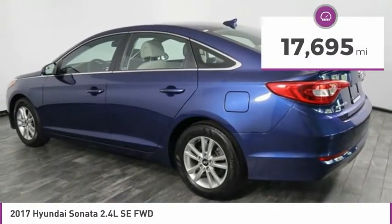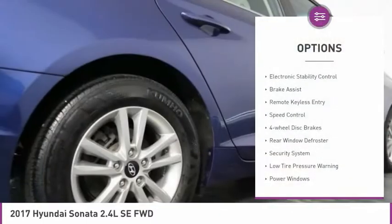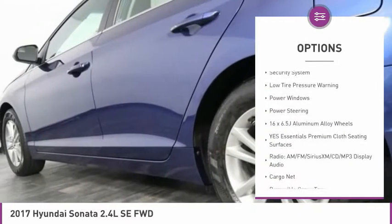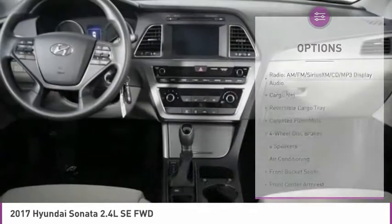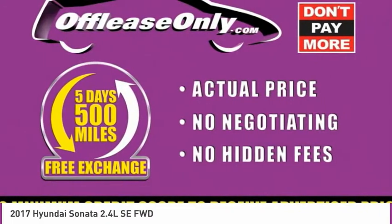This vehicle has less than 20,000 miles. Here are some of this vehicle's great options: electronic stability control, brake assist, remote keyless entry, speed control, four-wheel disc brakes, rear window defroster, security system, low tire pressure warning, power windows, power steering.